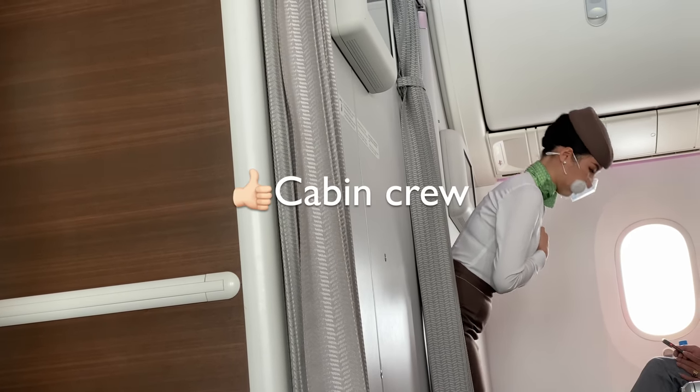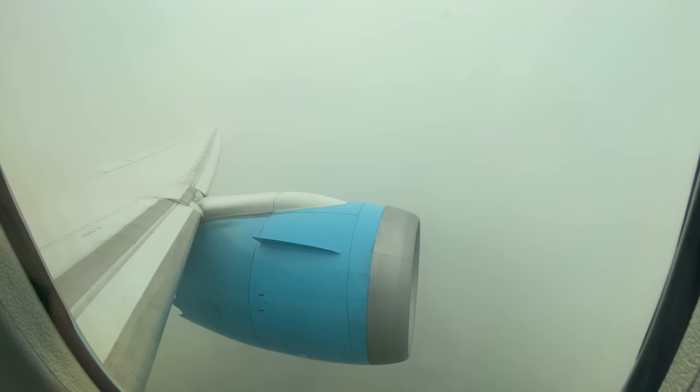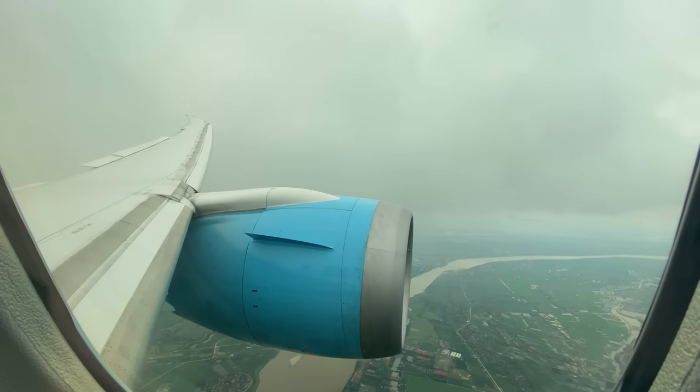The grooming standards of the cabin crew were excellent, and they were very nice and polite throughout the whole flight. The banh mi that they served was okay, at least for a foreigner. This domestic flight was just over 2 hours long.